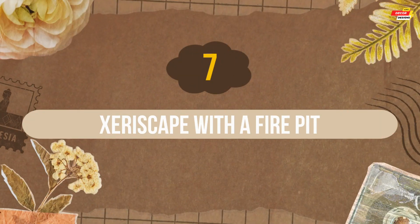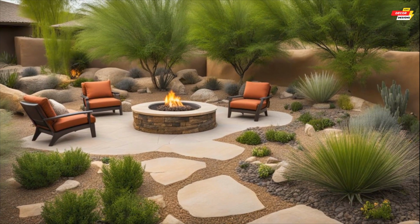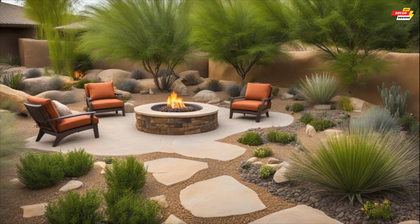7. Xeriscape with a fire pit. Design a central gathering area with a fire pit surrounded by drought-tolerant ground covers and low-growing shrubs. Use gravel or decomposed granite for the surrounding hardscape.